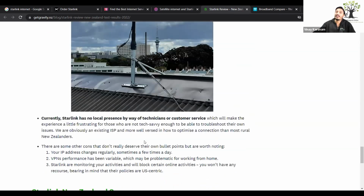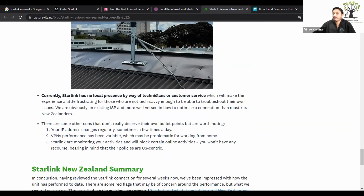Okay. And very importantly, because Starlink has no local presence by way of technicians or customer service, if you face any difficulty or problems, you will have to find a solution on your own. This is something I want to highlight here, especially to the crowd watching today, because most of you are in the senior category. It is not very straightforward. If something goes wrong, whether your fault or not, getting a technician from Starlink can be very tricky. Whereas if you're dealing with someone locally, it might be way easier to get some customer service help.